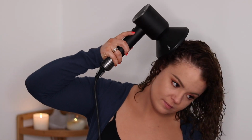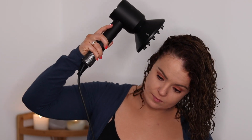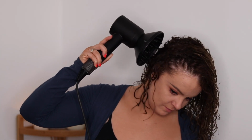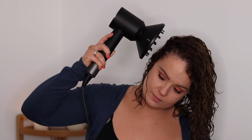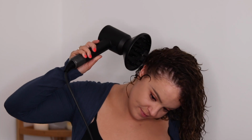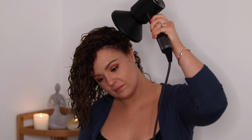So when I diffuse my hair, I always start at the roots, trying to use that hover technique where I don't actually touch my hair until that gel cast has formed. That just helps to minimize frizz, I find, in that little halo section of my hair, and allows the rest of my lengths to dry a little bit quicker, rather than drying the ends first and then still having that wetness sitting on my scalp.